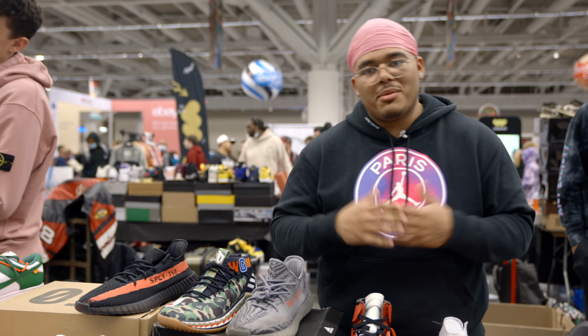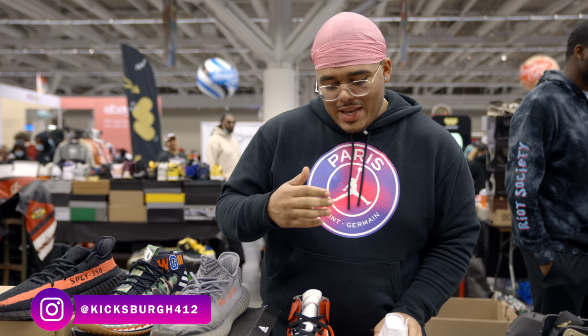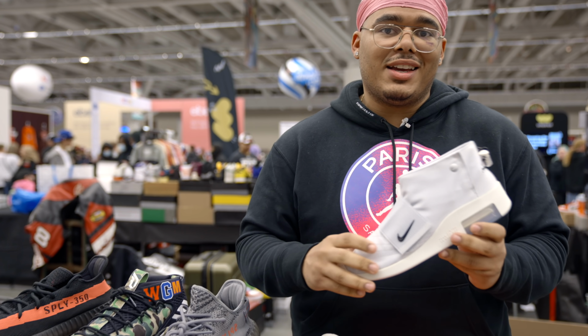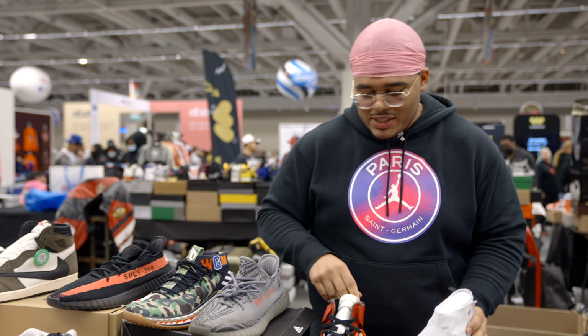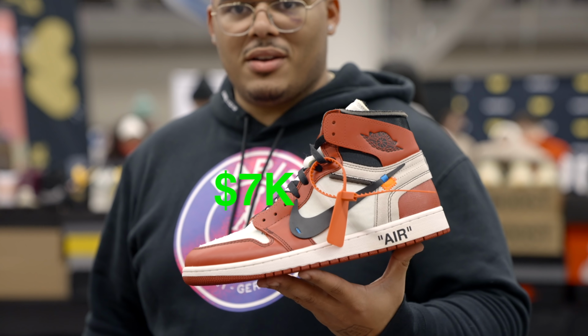What's going on, everybody? My name is Tyler Niederreiter. The Instagram is Kicksburg412. This is our least expensive shoe. I bought it for $170. It now goes for around $120. I'll take an L on that. But this is our most expensive one. Bought it for $1,200 and now it goes for $7,000.